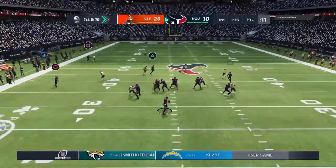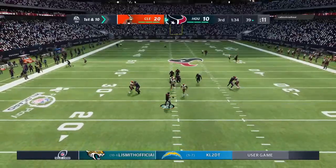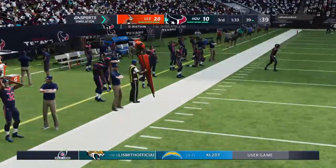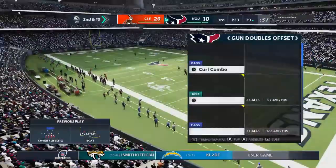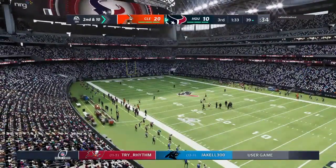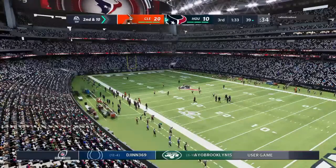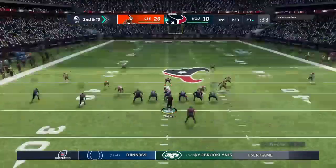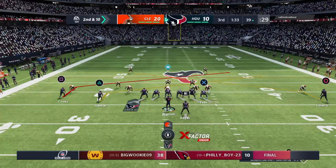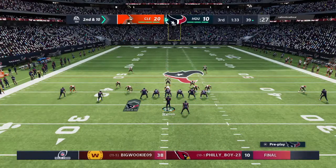Out of the gun, Watson. And he just gets rid of it, throws it away. A wise move there, looked like nobody open, now second down. Yeah, that one sailed on him. You've got to make sure you give your receiver a chance to come down inbounds because they are very gifted. They'll make the circus catches, but if they make them out of bounds, that does you no good.